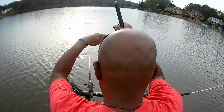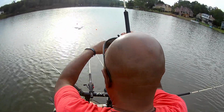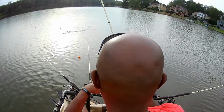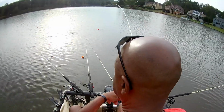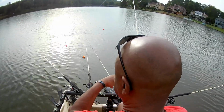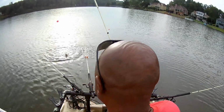This is a nicer crappie. Definitely a nicer crappie. That's what you're looking for. Now let me tell you this. I wouldn't have guessed that they were over here. That's the advantage of having one of those long rods. Where's my net? I better have a net with this rascal.